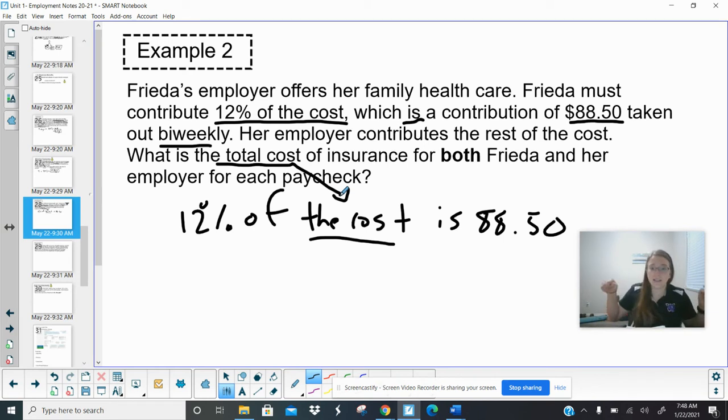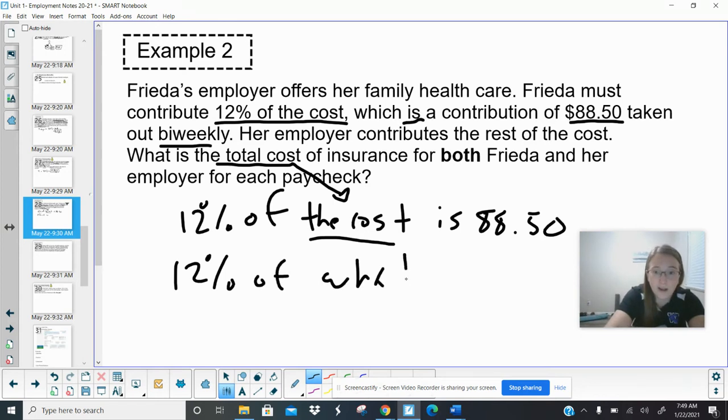The cost is the what. So we could rephrase this as 12% of what is $88.50. So I'm going to do that to hopefully get you to realize what you need to do here. 12% of what? We don't know what the cost is, so we can call it what? Hey, this looks very familiar.